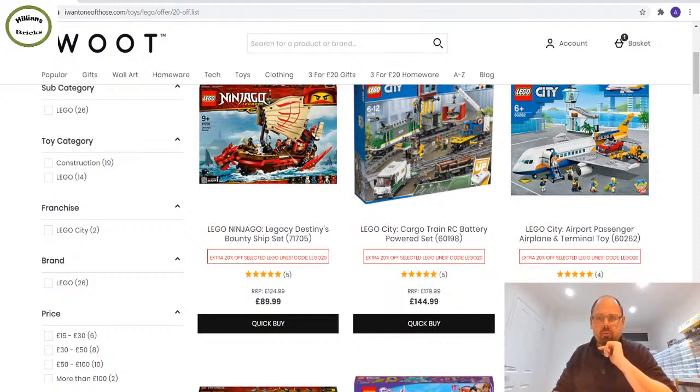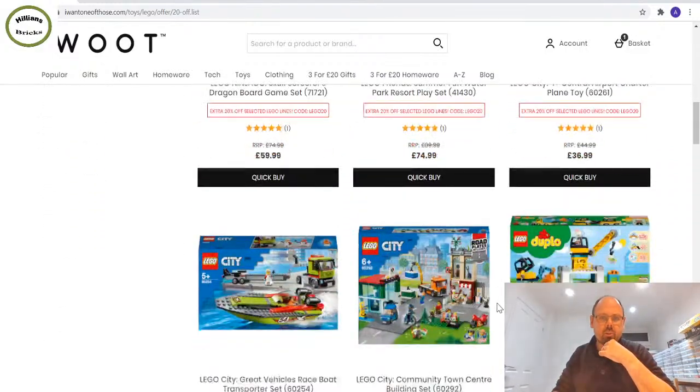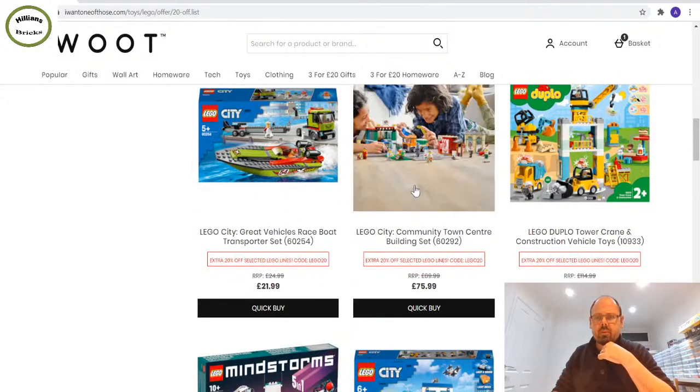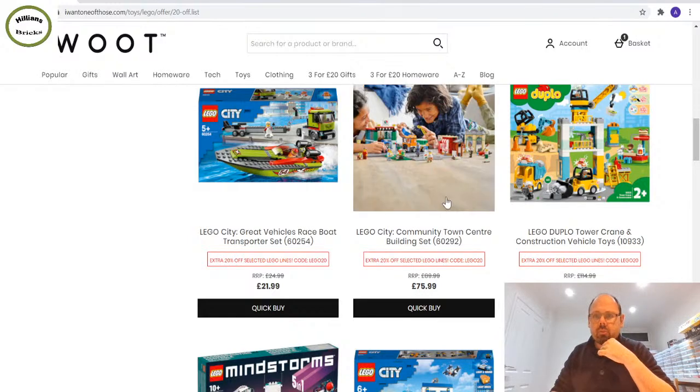If you look at, for example, this set here, you take £14 off, you're paying £55 for a set that's normally £90. Versus the RRP, there are good discounts to be had when you use the code. Particularly this one, lots of retailers are pricing this set at £67.50. You take £20 off here, £15 off essentially. You're talking just over £60 for this set now.